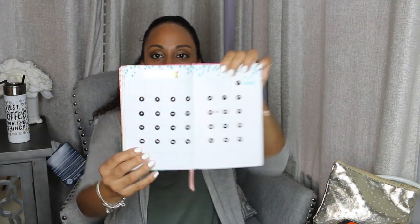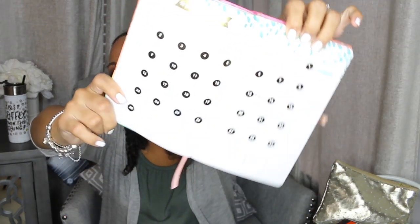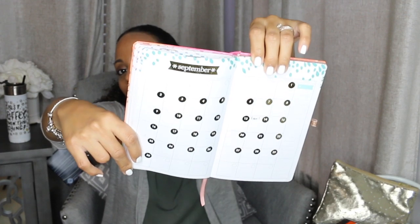The only thing is, I got the planner that didn't have the pre-filled dates, so I had to purchase the little stickers. They're in gold, and it took me maybe an hour or so putting all these stickers down. I watched a movie and just put them on the page, but so far so good. It's holding up all right.